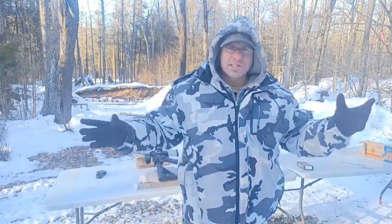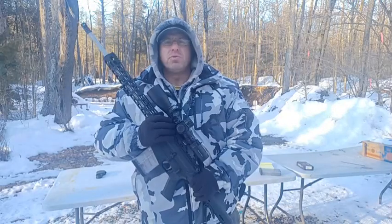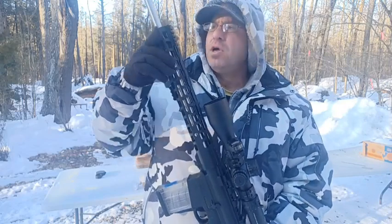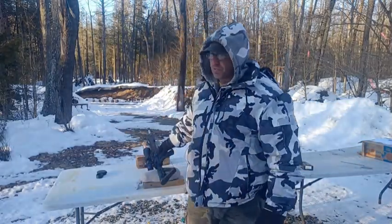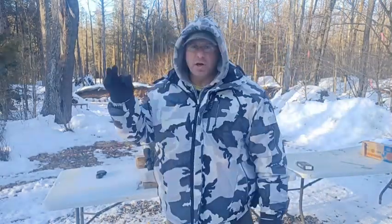Now, 308 versus 7.62x51. If your barrel shoots 308, it will also shoot 7.62x51 NATO. Okay, if your barrel says 7.62x51 NATO, technically you're not supposed to put 308 in there. Okay, although I don't think, from what I've been able to find, there's a single documented case of anybody's barrel actually blowing up because they shot a 308 in a 7.62x51.